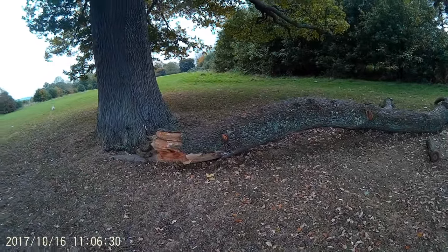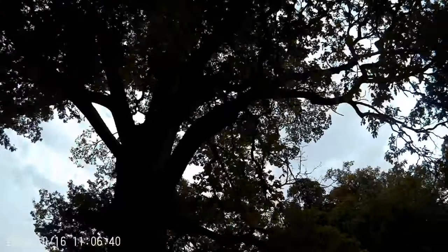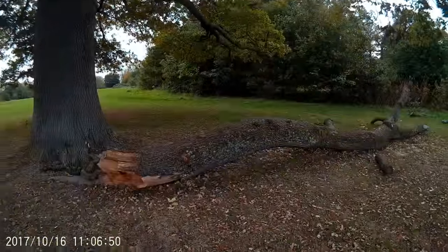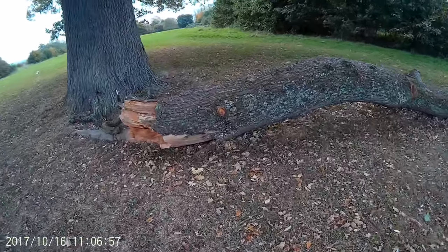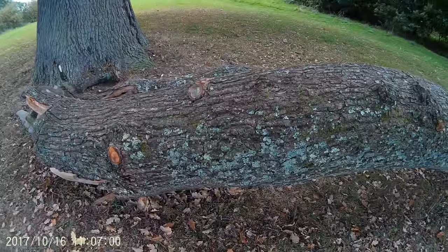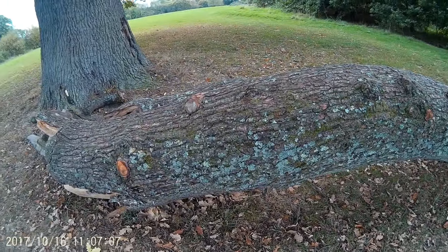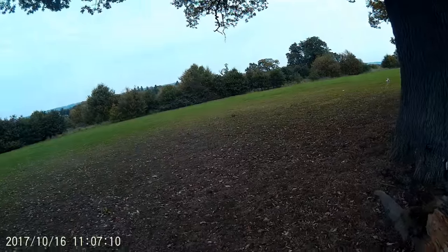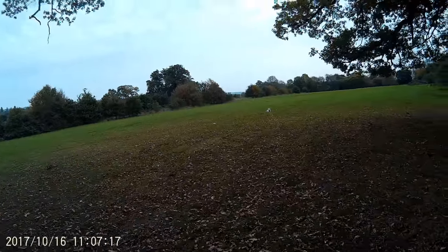The size of that. I'm not sure precisely where it came down from. I think that place up there, if you could just see the broken off bit, I think that's where it was originally, and then came crashing down. Covered in lots of lichen, which is usually a good sign, I believe. I think lichens are supposed to be a good indicator of fairly good air quality, not a lot of pollution.